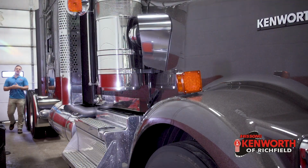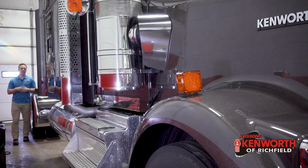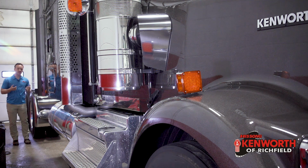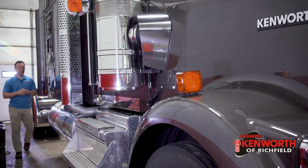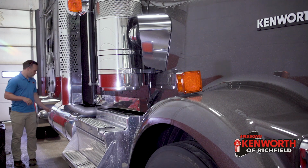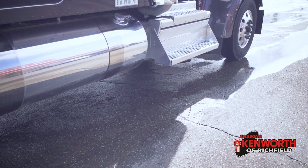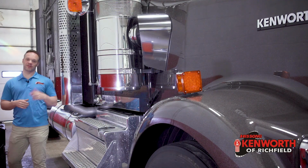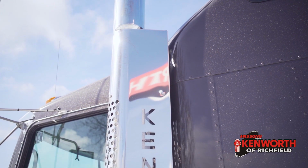So guys, with this being a sister truck to the ones that I've done recently, if you haven't seen those, by all means, make sure you go back and take a peek at those. Really great looking trucks. But once again, all the shiny bits that you expect. We've got the polished quarter fenders on this, polished tank with the wide straps on it that are also polished. Chrome stacks, of course the duals. It's got the Kenworth logo in the side of it.